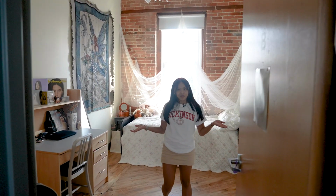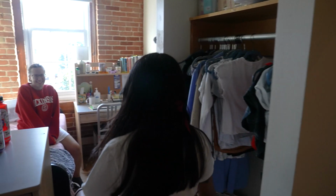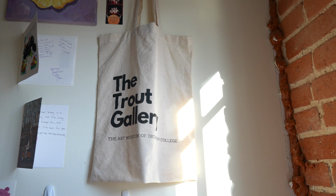My favorite part about this room is the view I have. I can see right to the Klein and to the ROTC building. Hey, Sarah! I love your wall. What is your favorite thing on this wall? I think I have to say my tote bags. I collect them everywhere I travel.